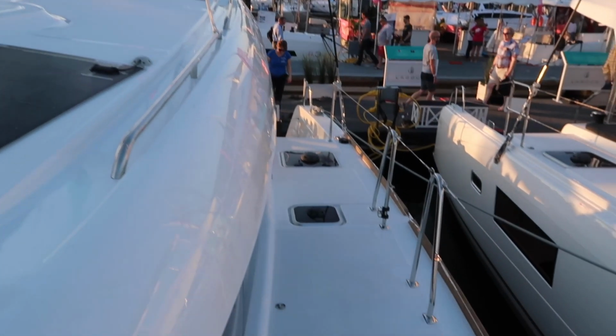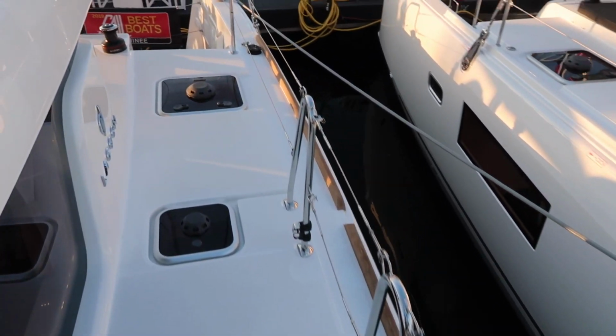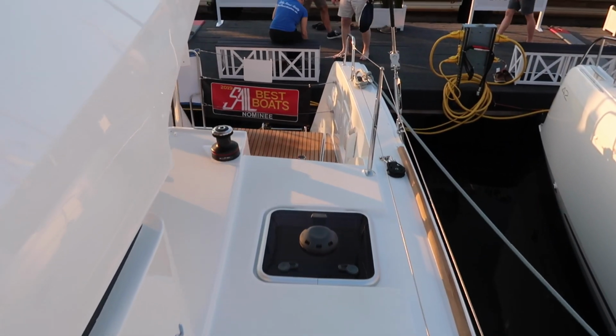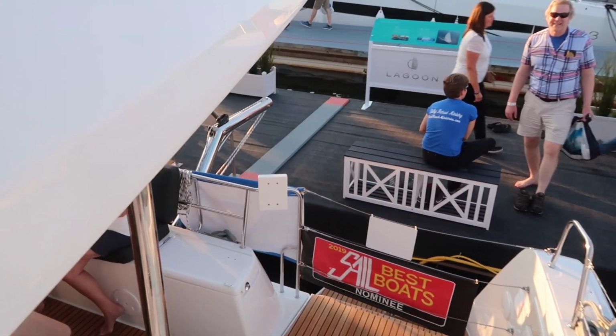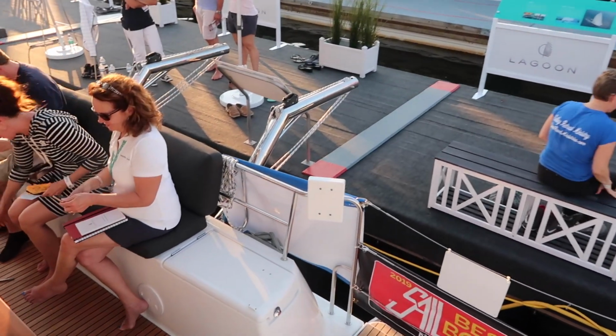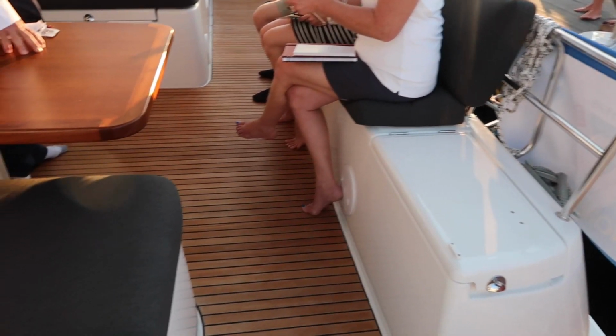We heard that this boat, fully kitted out to sail away, was about $450,000. If you were interested in this boat, you probably need to really research what that $450,000 is going to get you. They say fully kitted out, but that probably doesn't include things like water makers and high-end generators that you would need to live on a boat. But more research would need to be done.